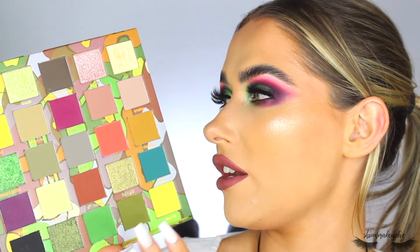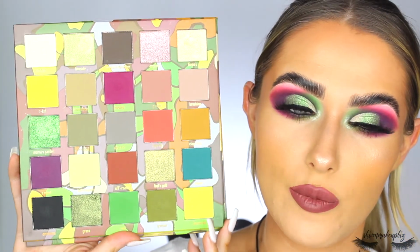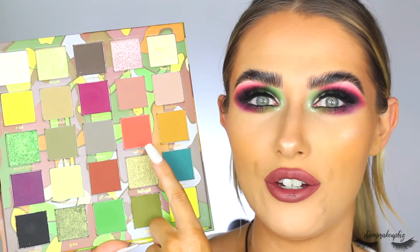You could even just do a night out look with these shades up here. I think this is just gorgeous, and if you are a makeup lover, you need this palette. It's definitely worth it, and I didn't have any trouble with the colours. The only thing I wasn't expecting is this one to be so neon, so just go in with a light hand. That's my new tip.